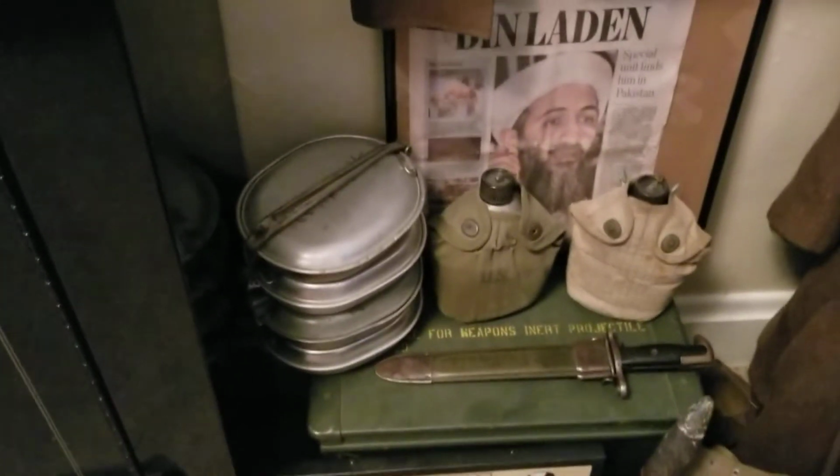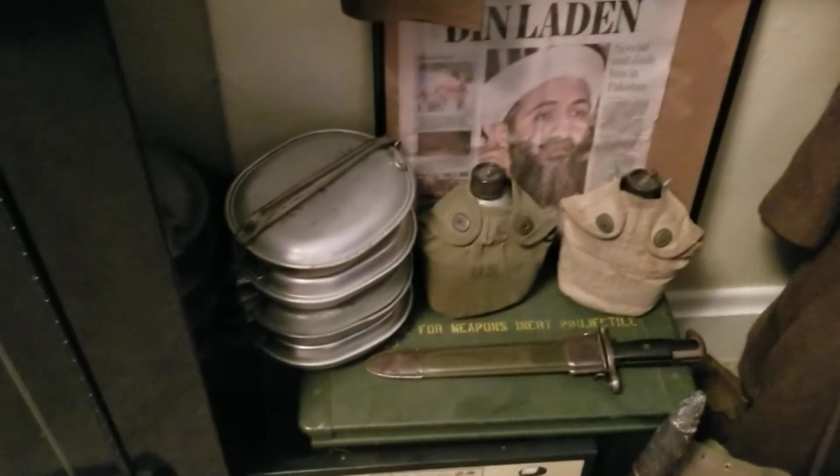Basically, this one's from World War I, 1918. One's from 1945, 44, and 42. So those are my mess kits. And one has the complete silverware in it.